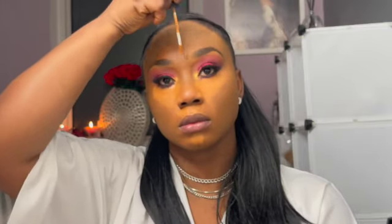So I'm going in, as you can see, in the T-zone, my under eyes, the top of my lips, and also in the middle of my chin or jaw. Is it? Yeah, in the middle of my jaw. So yeah, I'm blending it in with my expert sculpting brush, sorry, to sculpt my face, right? And this is also from Real Techniques, guys.